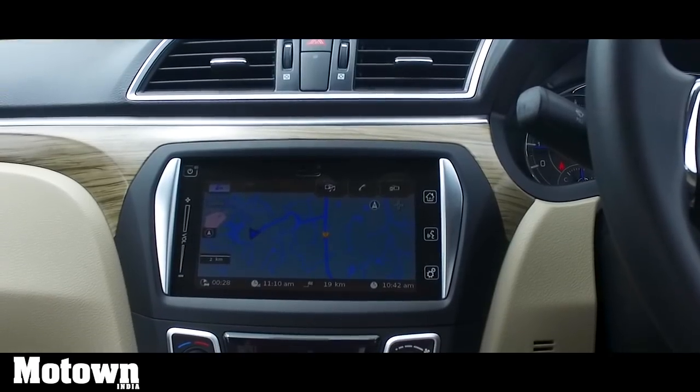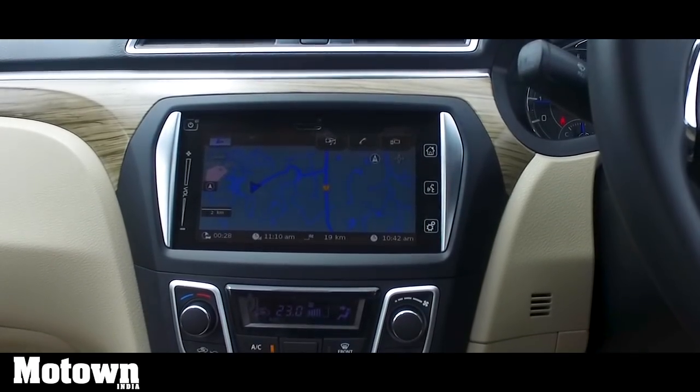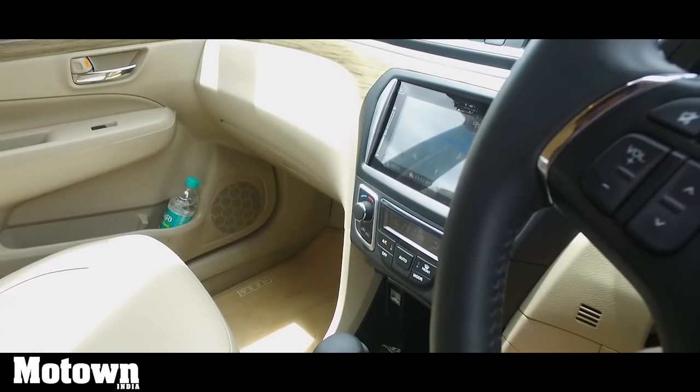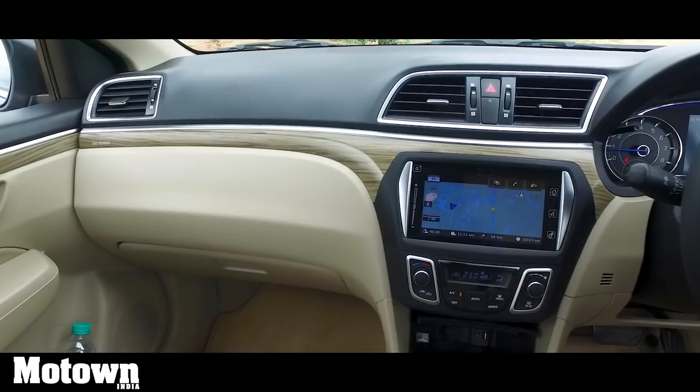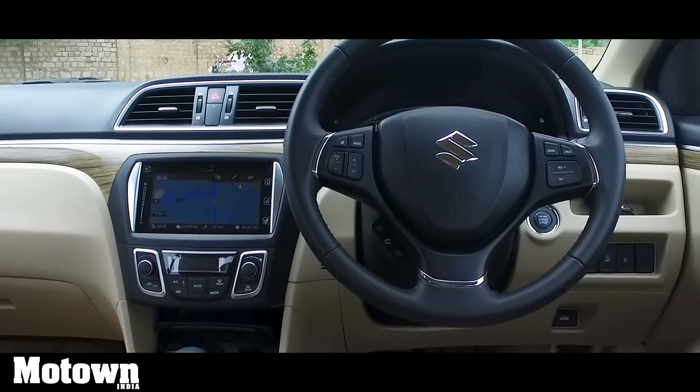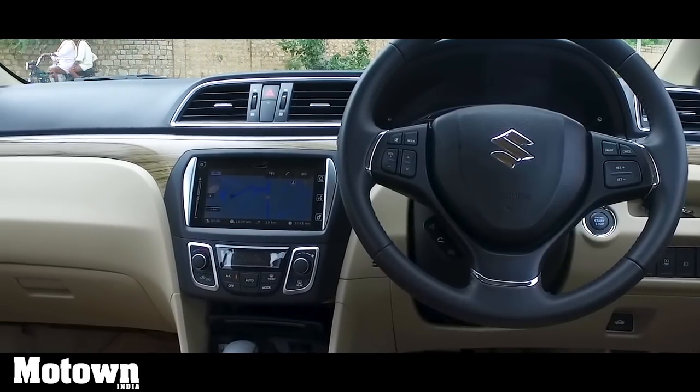There is no compromise on the tech front, with a touchscreen that allows you functions like radio, navigation, call, etc. The 17.8 cm touchscreen SmartPlay infotainment system is compatible with Apple CarPlay, Android Auto and MirrorLink that connects your smartphones.